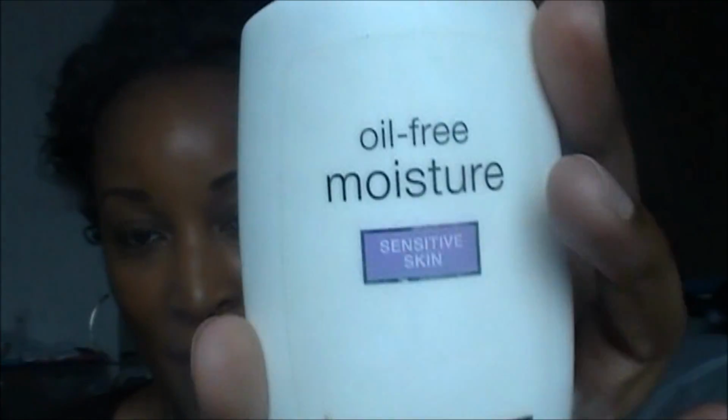Next is my moisturizer that I absolutely love. This is the Neutrogena oil-free moisture, and I've been using this for well over a year now. I just googled it because I wanted something that's going to moisturize my skin, but I don't want something that's going to feel heavy and greasy on my skin, since I do get oily in areas. So I just went on a search and I came across this one, and I absolutely love it.